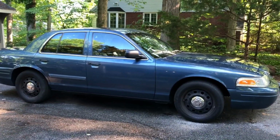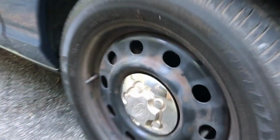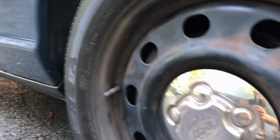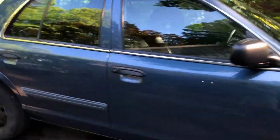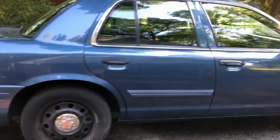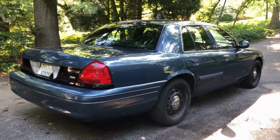Now, there's a few things for Frank to do when he gets the car. For instance, this had the full wheel covers on, and so now the rims need to be painted. The spotlight needs to be installed. But otherwise, it's ready to get in, drive, and enjoy right away.